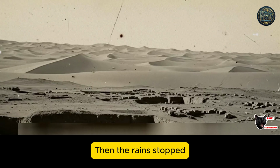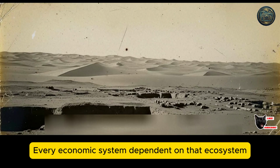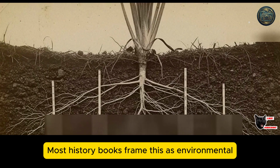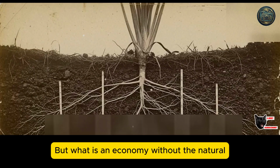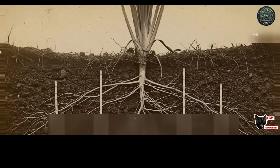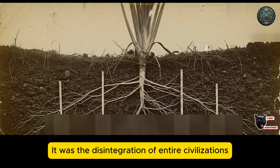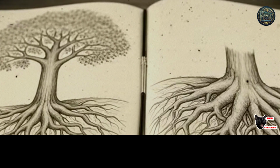Then the rain stopped. Plants died. Soil turned to dust. Every economic system dependent on that ecosystem collapsed. Most history books frame this as environmental change or climate shift, not economic collapse. But what is an economy without the natural systems that sustain it? The Sahara's transformation was not just ecological. It was the disintegration of entire civilizations built on the assumption that the land would always provide.